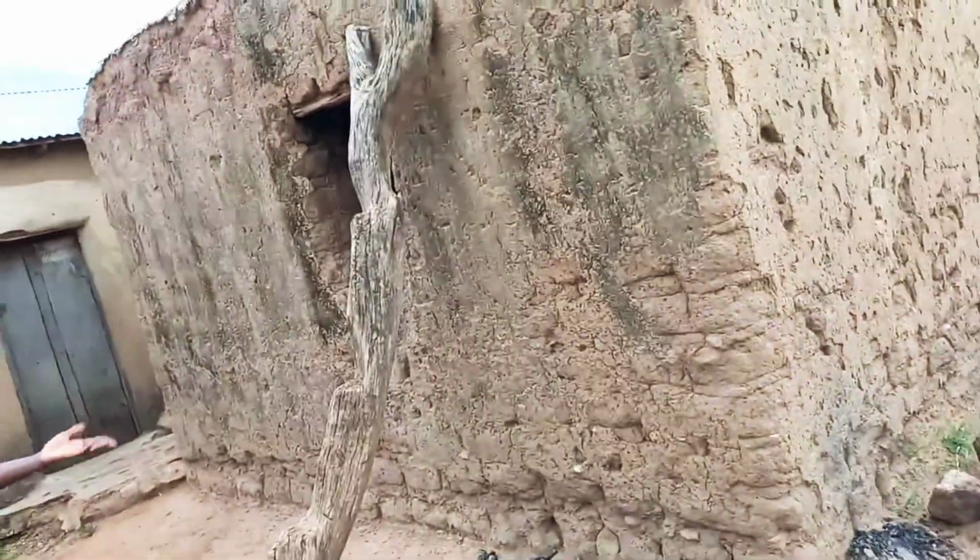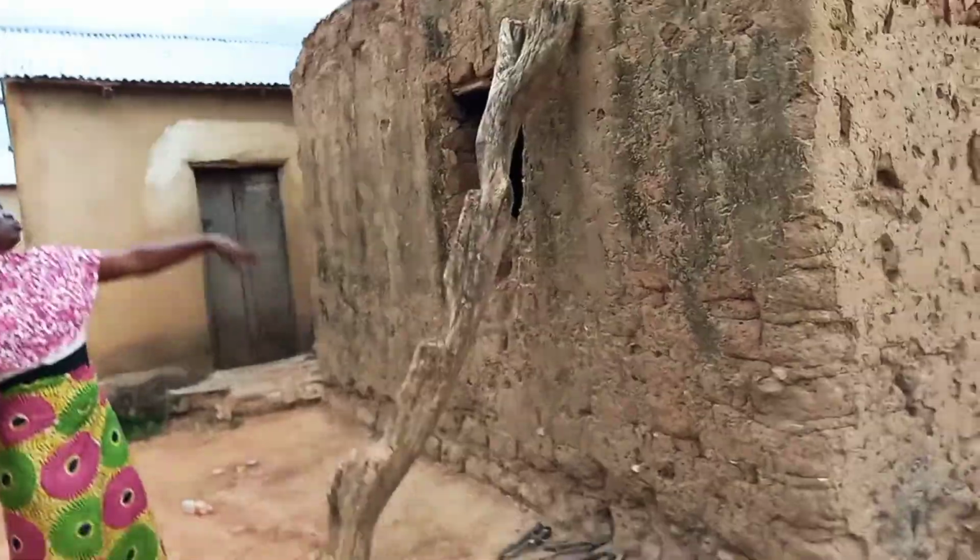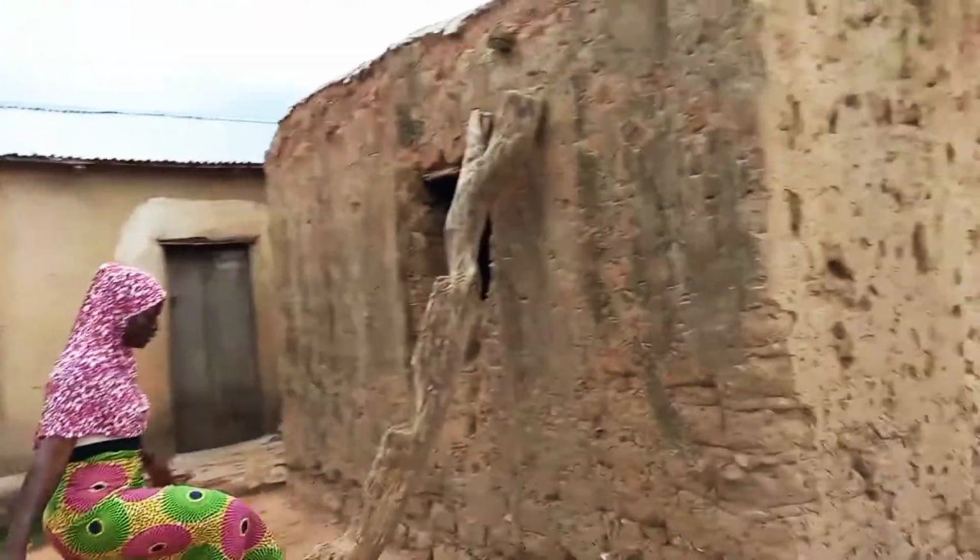And this one is a wood. We just use this one, I would say it's a leather, or what should I call it? It's a leather that we use to clamp this stuff. So come, let me clamp it.